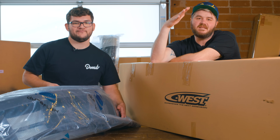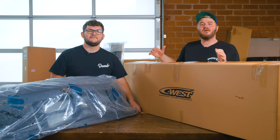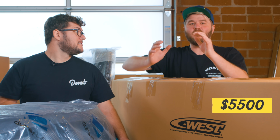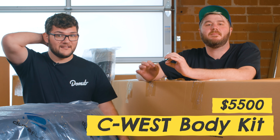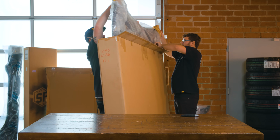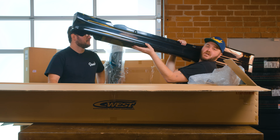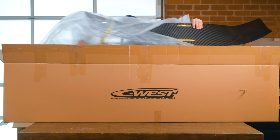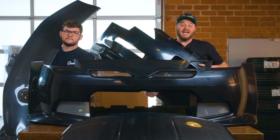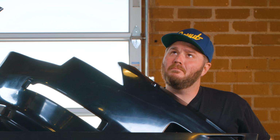to the track. One Z gets expensive parts and one gets cheap parts. Today we are installing body kits. I'm getting a $5,500 C West body kit built by the JDM Gods themselves. I'm talking front bumper, rear bumper, carbon fiber hood, side skirts, big O carbon fiber wing. So this kit has pretty much everything you could ever want, except for maybe some mirrors.